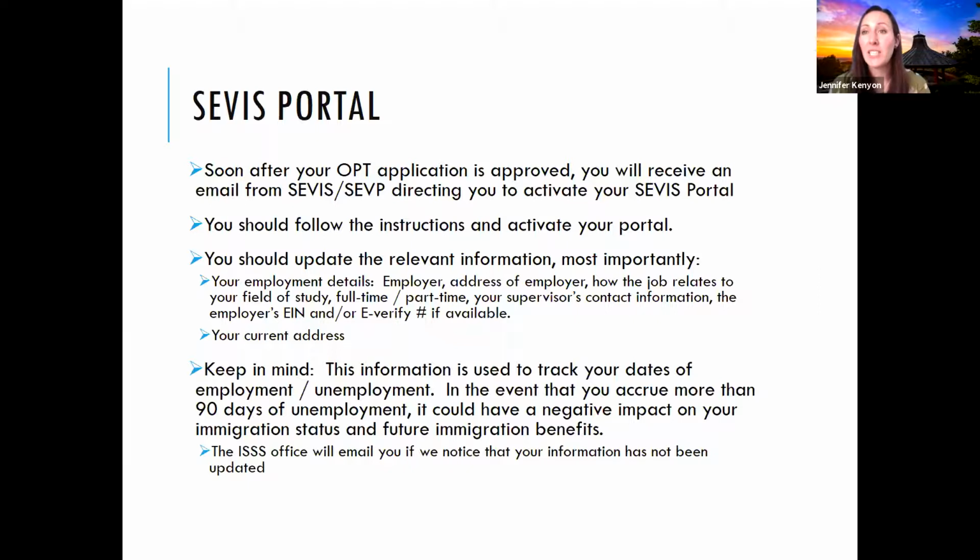So be sure you can speak to how the job makes sense for your degree. You'll need to enter if the job is full-time or part-time, and you'll need to enter your supervisor's contact information, either email or phone number. And then if you have it, the employer's EIN, which is the tax thing, or if your employer is E-Verified, you'll put in the E-Verify number.